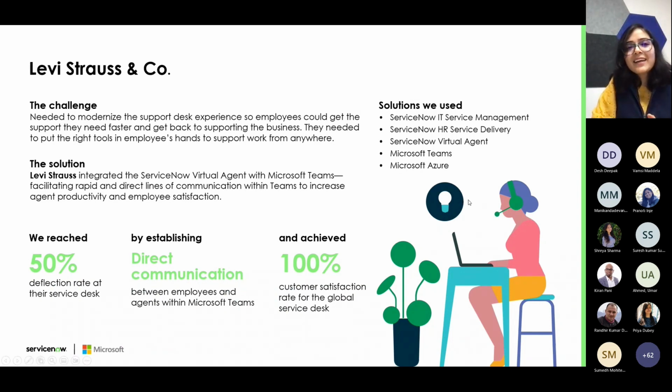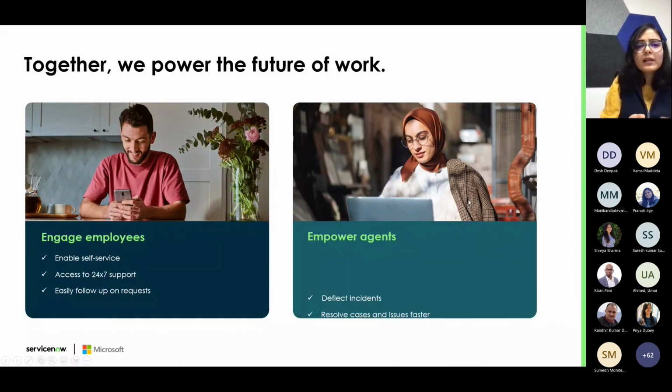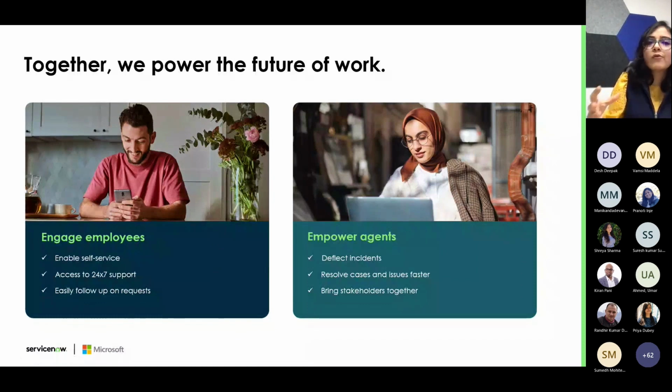So now let's try and understand and break down what the actual advantages are of bringing ServiceNow and Teams together. There are two personas that we are servicing. One is the employee persona. So for the employee, what's the benefit? Obviously, we are enabling self-service for them. They have anytime, anywhere access to support, which means they can have access to support 24/7. And they don't have to interact with actual human agents, wait on a phone call, or walk up to a service desk just to know the status of their request. They can do all of that on their own.